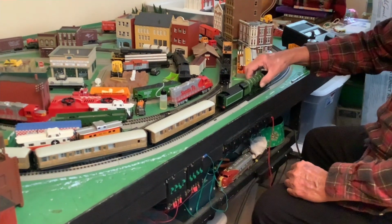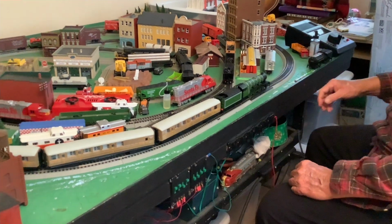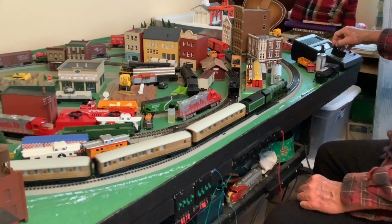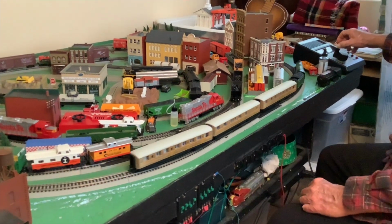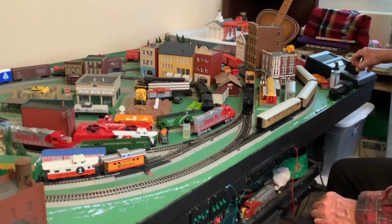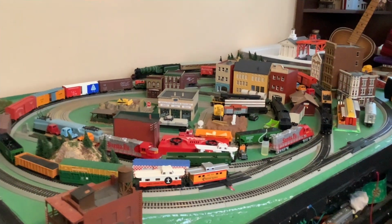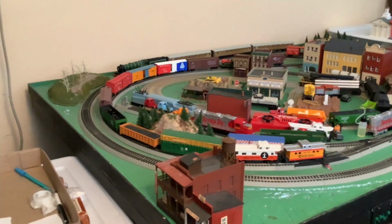Seems to be on the track. Coupled up. Here we go. All aboard. Wow, look at that. Thank you, Mike. It runs great. It arrived safely in shipping. It was very well packaged. It's a beautiful locomotive.